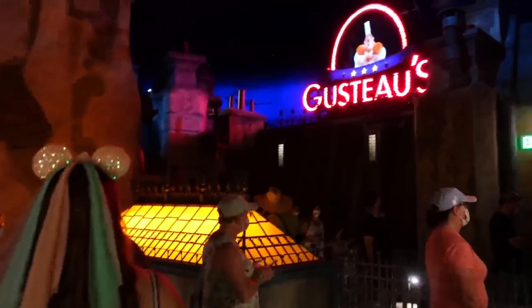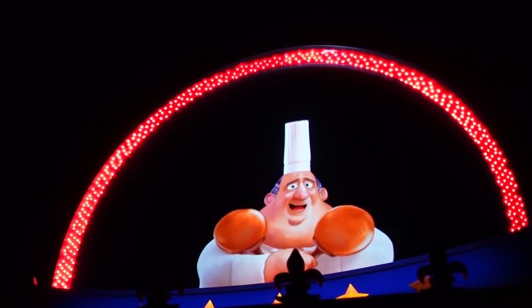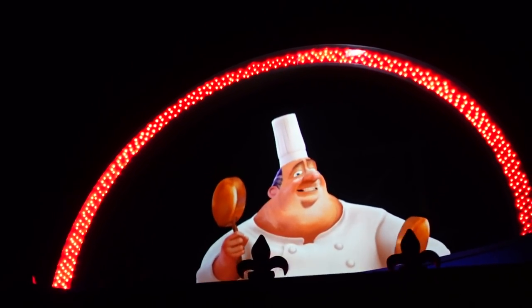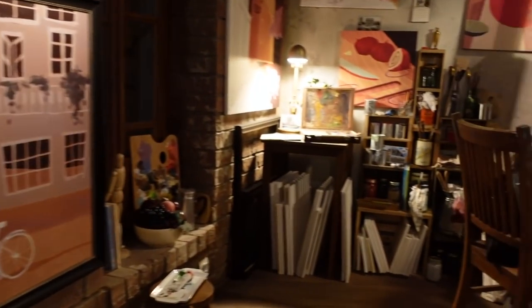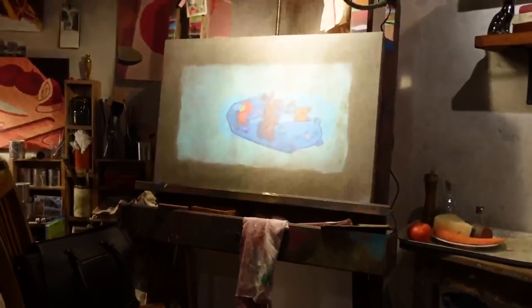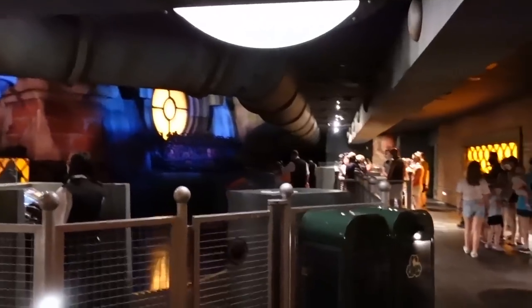Oh, this is so cool. I wonder if Gusteau is supposed to come alive and talk or something. Oh my gosh, he did. What a cute little room they got here. Look at all these easels and the screen giving people instructions on how to ride. Look at the view of France. What a fun little loading station.